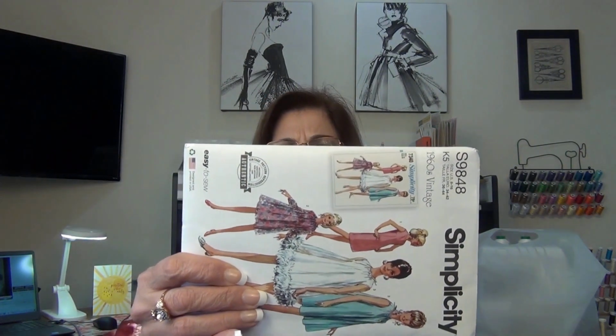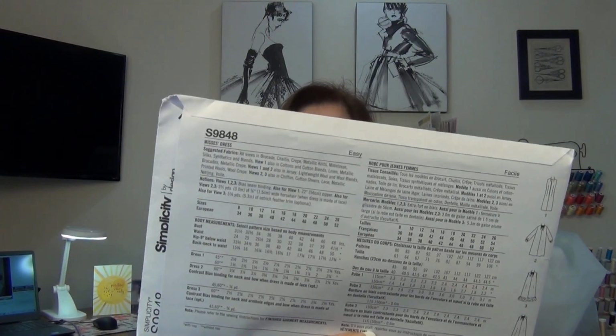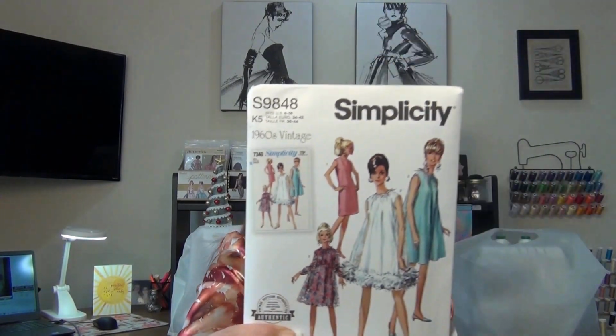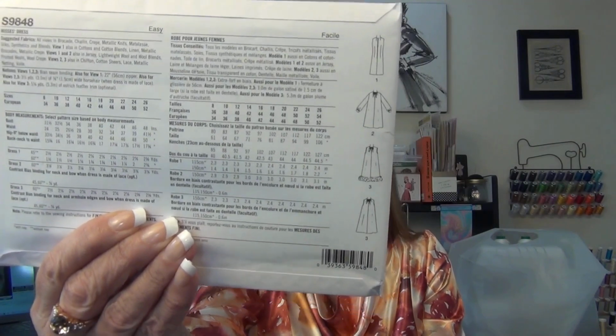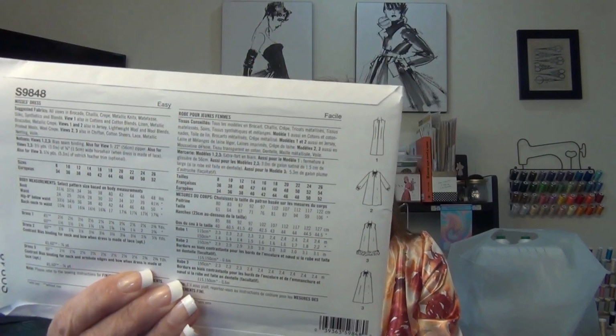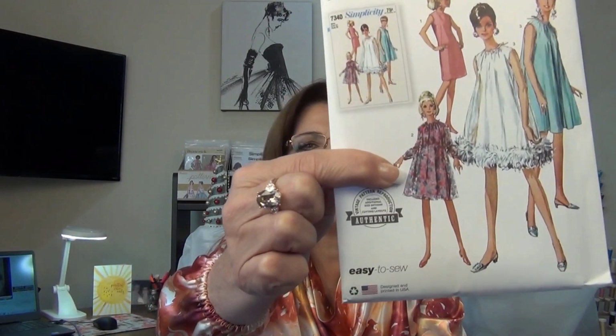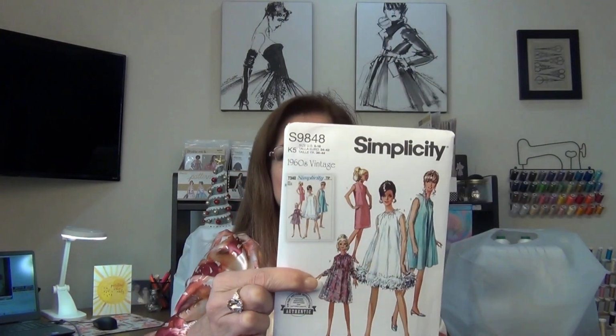And I'm thinking about it. How exciting would that be with a shimmery sheer top with that underlay dress? It's just something I had to pick up, and it's easy. It looks like it's easy here. It's a 1960s vintage, and 60s and 70s, they're my favorite. And look at all the line drawings there. Wow, you get so many choices, and it's easy to sew. You can't beat it. So I had to pick this one up.